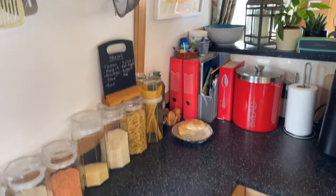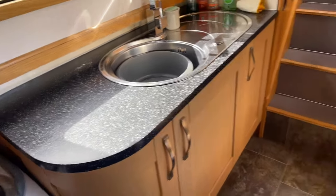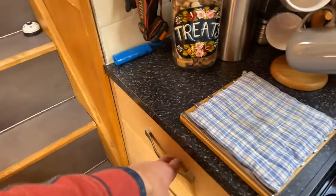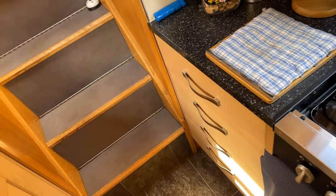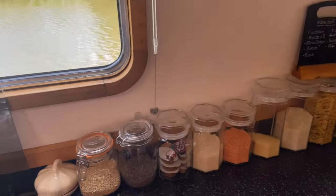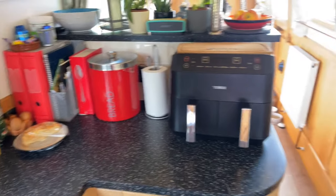This is the rest of the kitchen. We've got plenty of storage. There's storage under the sink as well. We've got can cupboards, drawers, and as with all the kitchen stuff, all the drawers are soft close. Glass lid for the top of the cooker as well. We have got undergunnel lighting, which you can't really see on this.